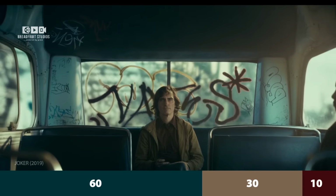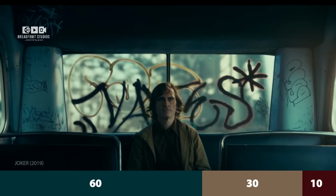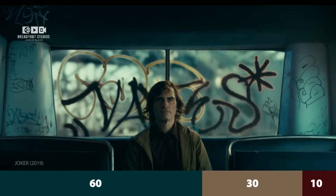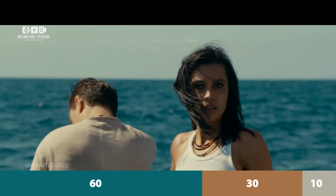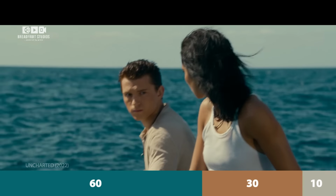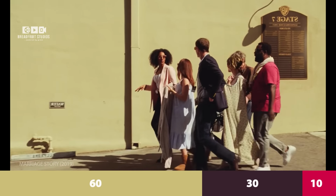Remember, color design must be harmonious unless you're making a strong color statement. The 60-30-10 rule is a powerful tool in your filmmaking arsenal. By mastering the art of color balance, directors can elevate their storytelling to new heights and leave a lasting impact on viewers.